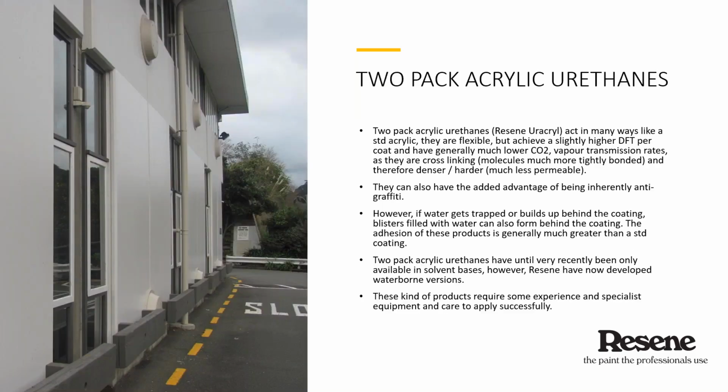2-pack acrylic urethane, which from Resene's point of view would be Uracryl. Because it is an acrylic urethane, it acts like a standard acrylic. It's quite flexible. They achieve a slightly higher dry film thickness than standard acrylic single pack coatings. And because it's cross-linking, those coatings hold their molecules quite tightly together. So transmission rates are lower for the same thickness as other standard acrylic paints because they're so tightly bonded together. They have the added advantage of anti-graffiti coating.